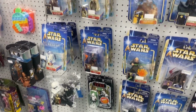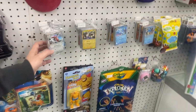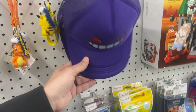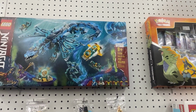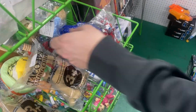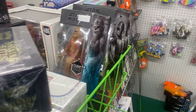Some wrestlers there and some more Star Wars figures. Then there are some bagged Pokemon cards. Pokemon hat. They also had a Taco Bell dog still in the bag. And I do have a small collection of those. Only one of them, I think, doesn't talk. The rest of them still talk, so that's pretty cool.